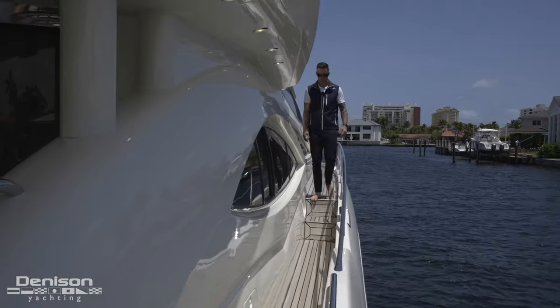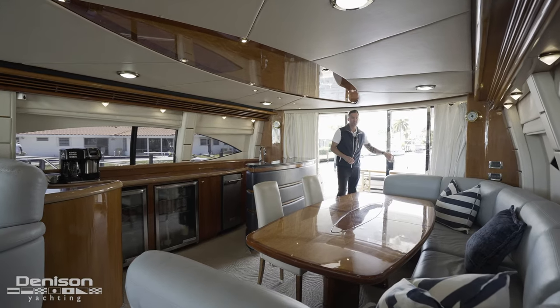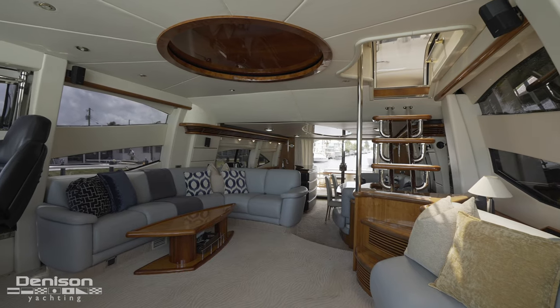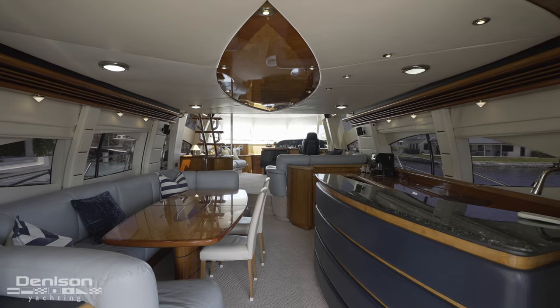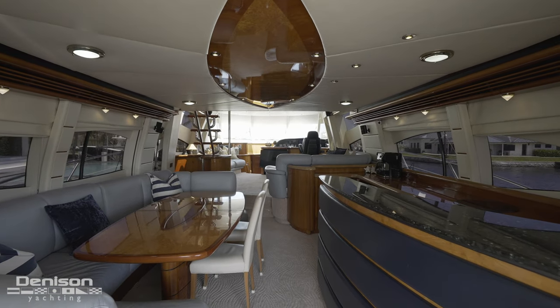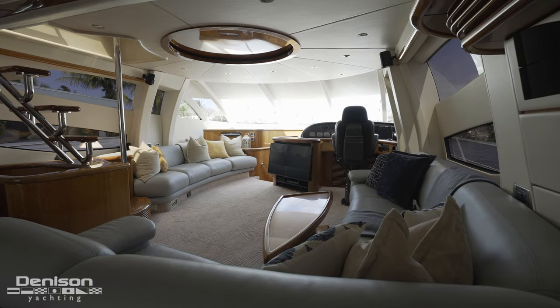Now that we've wrapped up the exterior, let's cool off and head to the interior, starting with the salon. As I mentioned at the top of today's walkthrough, one of my favorite features is the salon on this boat, and that's because of its volume. It's split level, which gives the feel of 2 different rooms, both of which have great conversational areas and windows seen throughout.